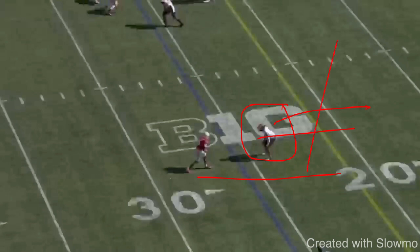Now, because he's inside shade and I have an outside breaking route, a lot of wide receivers that are novice at the high school level will just take off to the outside. Oh, I got him beat. And that's exactly what that DB wants you to do. He's going to get right into your hip, force you to that sideline, and you're not going to get any space. So what do you think we have to do?